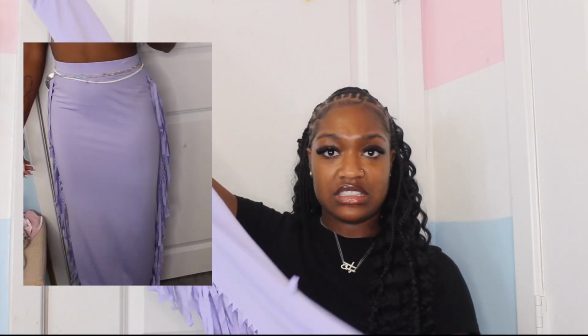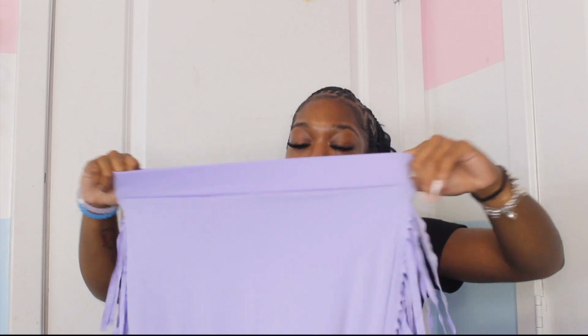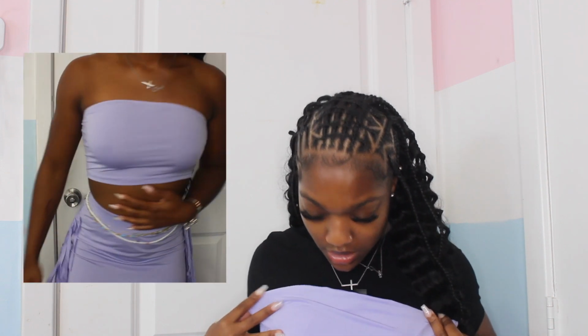I don't know if I like this. But it's a skirt set. I wanted to get something different because I wear shorts. It's just a tube top, and I ordered this in a size 4. But I don't have boobs, so this might not fit. But we're going to see.